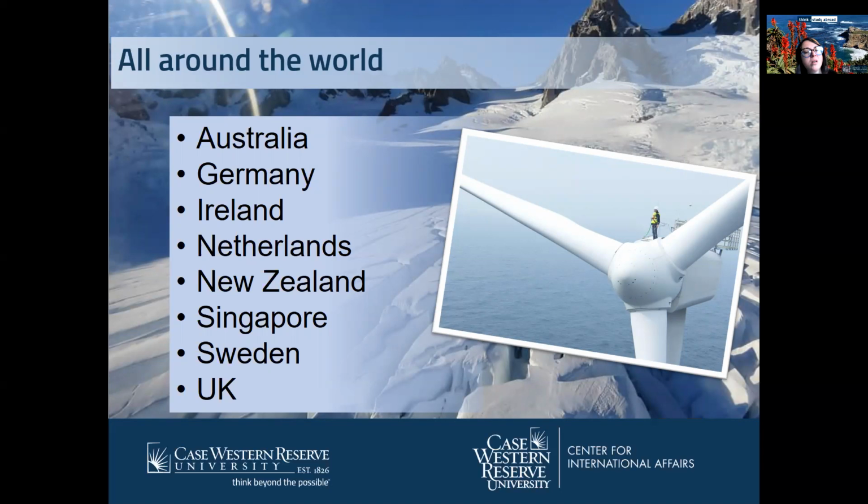We have programs all throughout Australia that are really great towards sustainability. Their wildfires, their Barrier Reef issues, these all hit home very hard for Australia. Germany is one of the most sustainable countries in the world. They've done a lot in terms of carbon neutrality, recycling, research. Ireland has some great opportunities for flood research, for water studies.